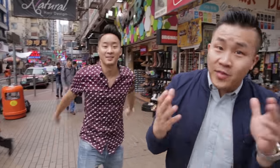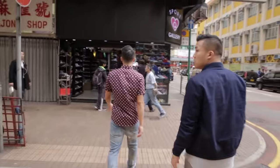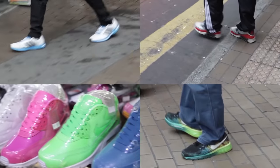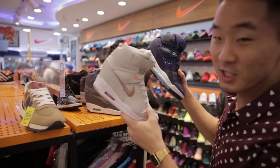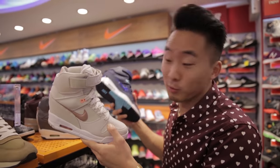What's going on, everybody? We're on the Kowloon side of Hong Kong, and if you know anything about Fung Bros, you know that we love sneakers. You got the international Crocs, the Lottos. Nike wedges for the ladies. Give you that extra height, and you can hoop in them too.